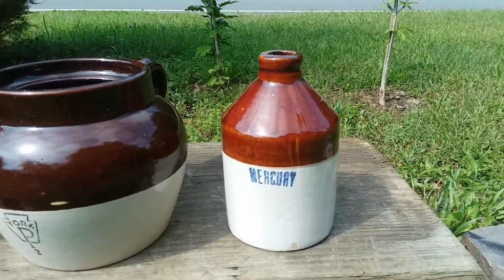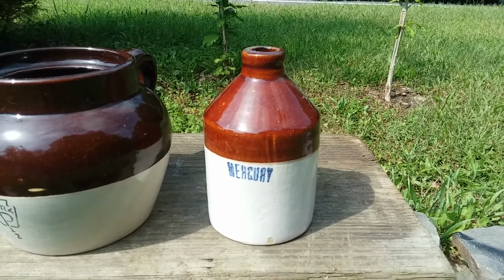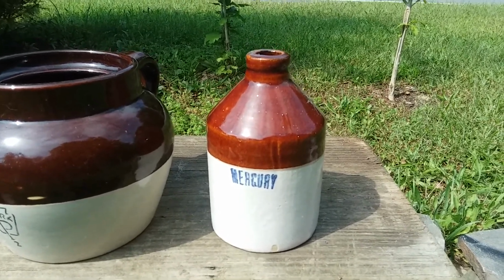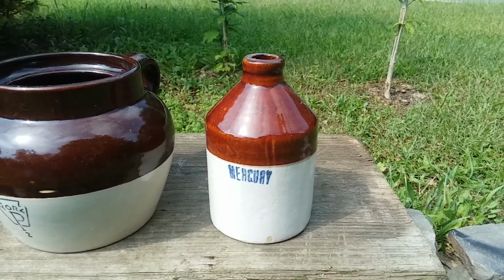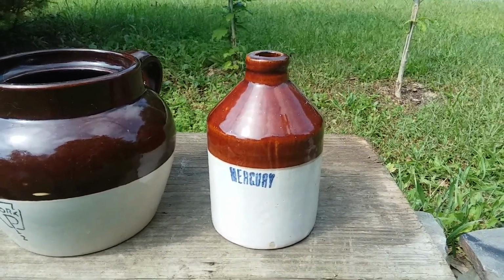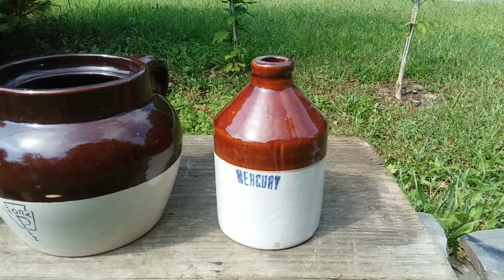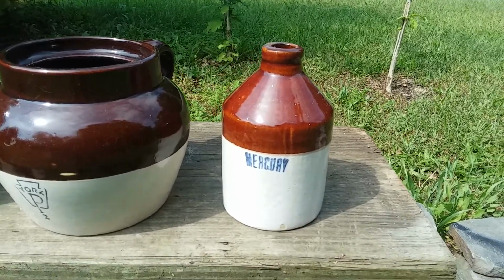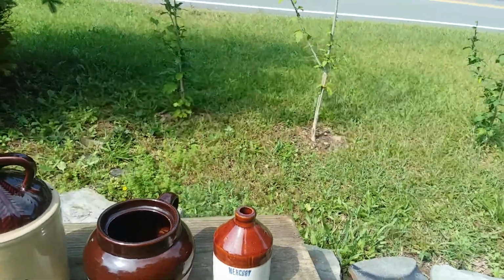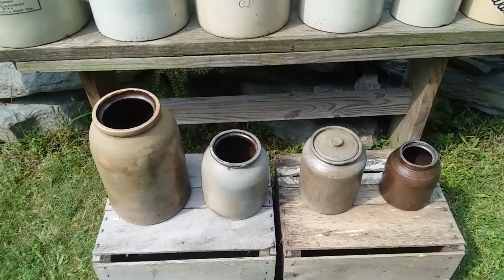Next, this was a mercury jug. I've had these in the past that were still full, with the cork and wax seal over it, unused. This I got at a church rummage sale for 75 cents. Compare that to eBay, where they go for anywhere between $15 to $30, $35, depending on the size.